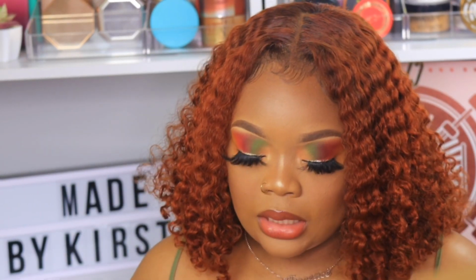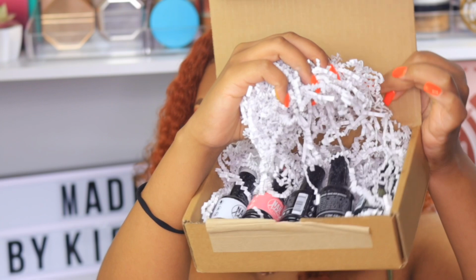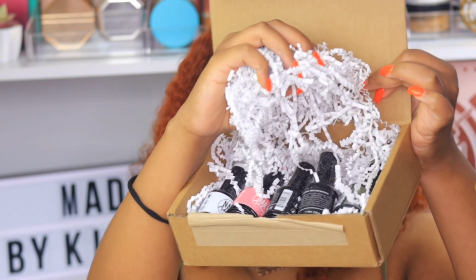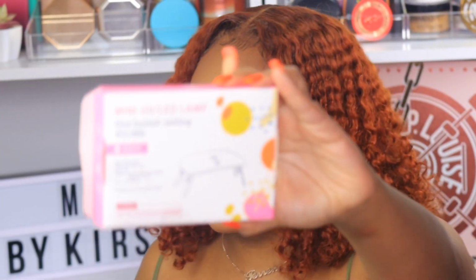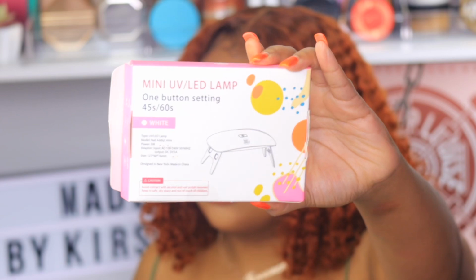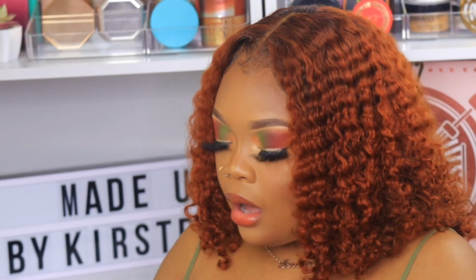So I also got this package from, what's the name of this brand, from Nail Addict in Los Angeles. Thank you, Nail Addict. She sent me some gel polish. We'll be doing a dedicated video with these because I do want to redo my nails because my nails are a mess. She sent me that, and I also got this cute mini UV light. It's so cute, and it's in this box. Can y'all believe it? It's so cute. So yeah, I got that PR package as well.